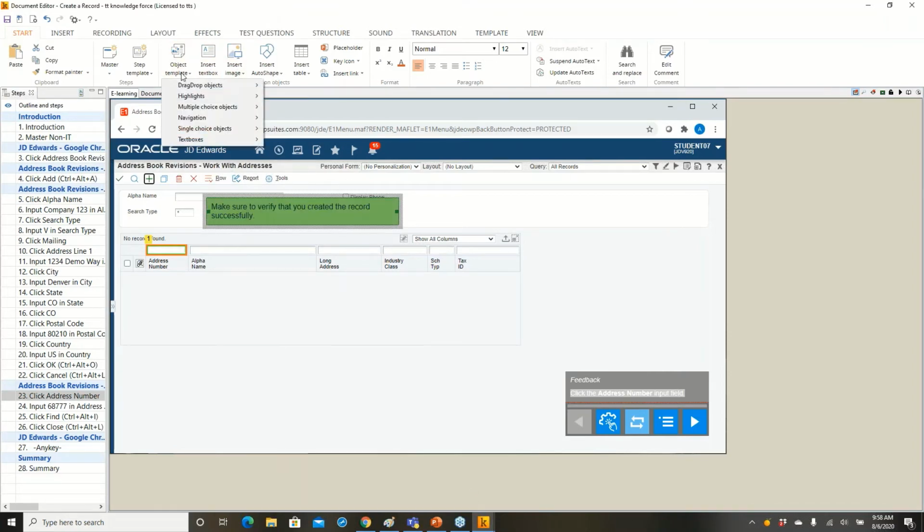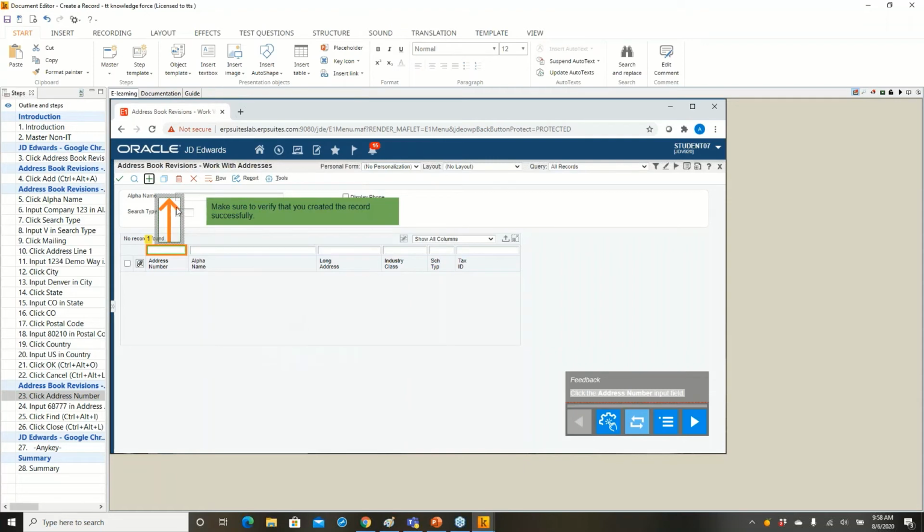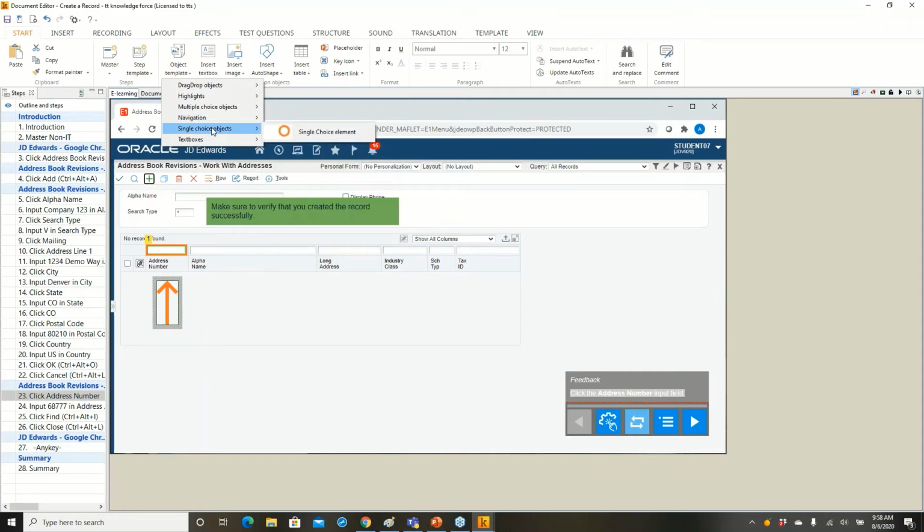Can add things like drag and drop objects, highlights. Maybe I want a big arrow here, so they know for sure, like calling out this field here. Maybe I want a multiple choice element. There's all sorts of things. You can even create moving objects to really capture their attention. There's these pre-built text boxes that we have selected with this template here. You could also limit what their options are here too, so that everybody just chooses that blue one, for instance, so that everything's consistent. Super easy to do.